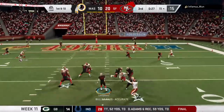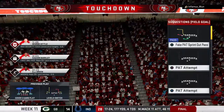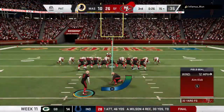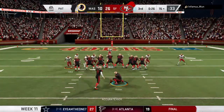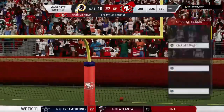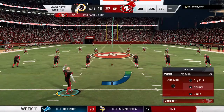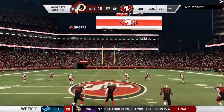Throwing on 1st is Garoppolo. That is caught by the tight end, Kittle. Touchdown, 49ers. 3 touchdown passes now for Jimmy Garoppolo. And the Niners are able to stretch their lead. Gould with the extra point, and that'll make this a 3-score game now. The lead moves to 17. After the touchdown, it's Robbie Gould now to kick it away.